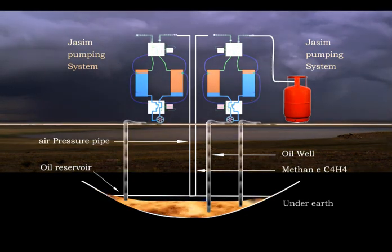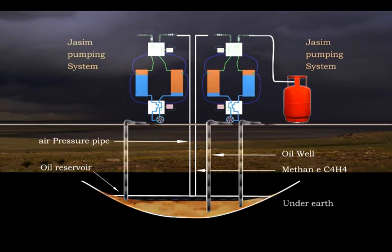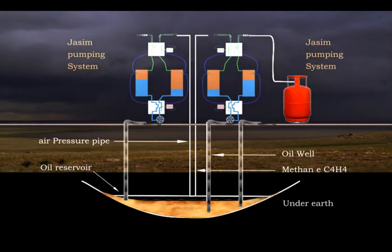Thus, this invention will have the potential to help increase world oil reserves by a great percentage.